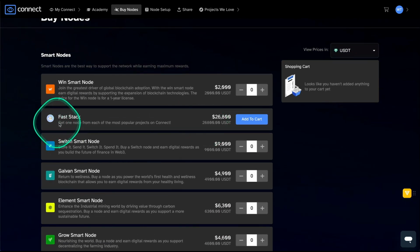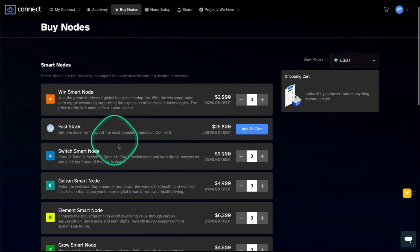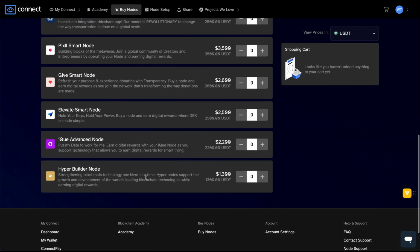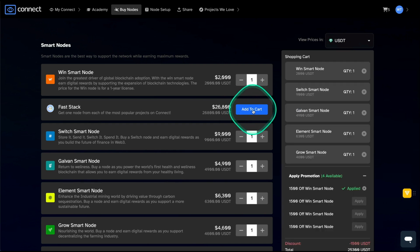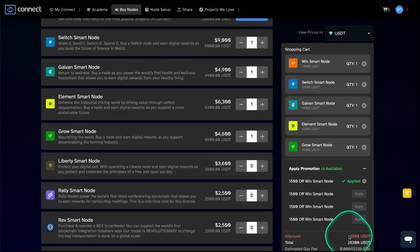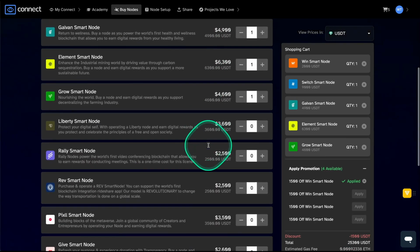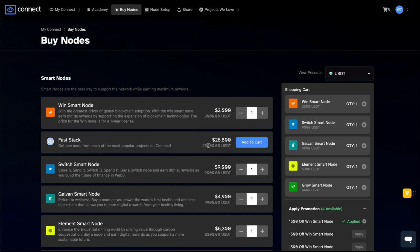They also have another option right here. It's called the Fast Stack. This is basically a package that has at least one node of each one of these companies. And there is a discount. Let me show you. If you click on this button, there is a discount of 1,500 USDT. So in the end, you pay only 25,000. All right. That's an amazing option to start reaping rewards from all of these companies. The earning potential from this package only, it's amazing.